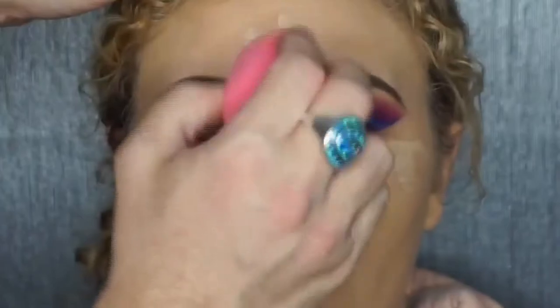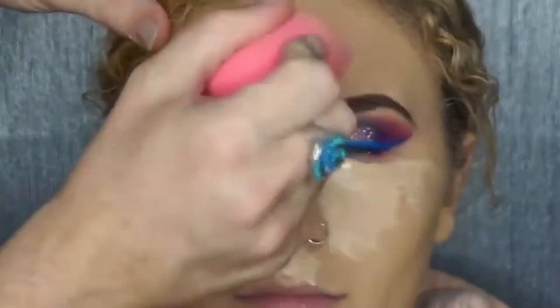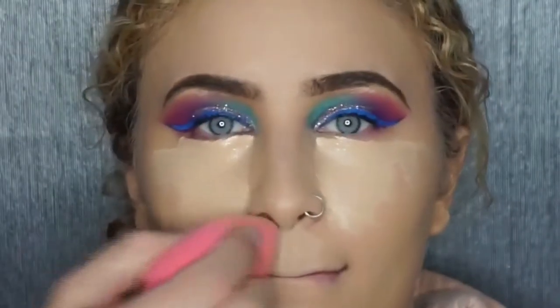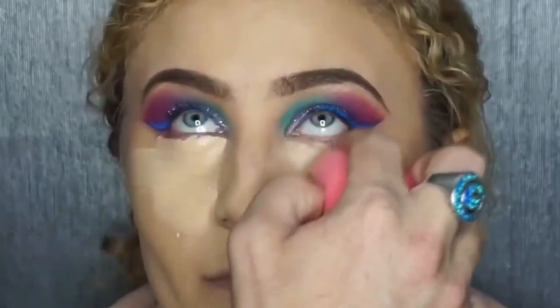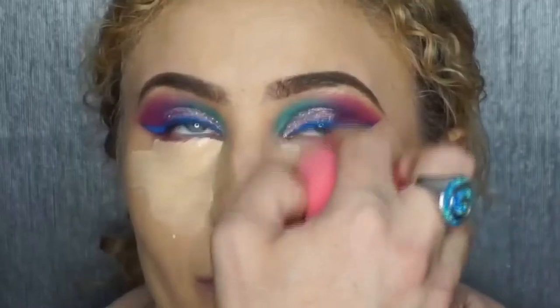Alright, so we're just blending that around with the B Beauty Blender. I'm pretty sure it's the B Beauty Blender. They sell it in Superdrug. Really good, really cheap. I think it's like £3 for one, and the other ones are about 20-something. It's crazy. The original Beauty Blender.